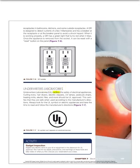Underwriters Laboratories, UL, certifies the safety of electrical appliances. Curling irons, hair dryers, electric clippers, UV lamps, pedicure chairs, heating mitts, electric files, and more should be UL approved. This certifies that they are safe when used according to the manufacturer's directions. Always look for the UL symbol on electric appliances and take the time to read and follow the manufacturer's directions. Figure 7.7 UL symbol, as it appears on electrical devices.